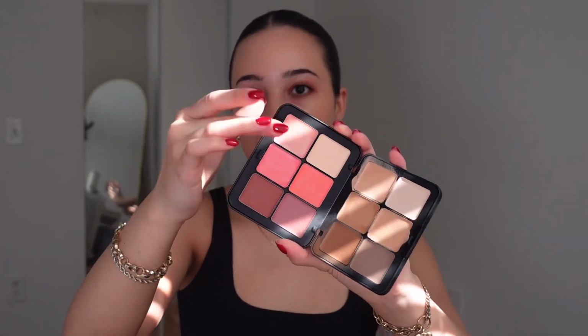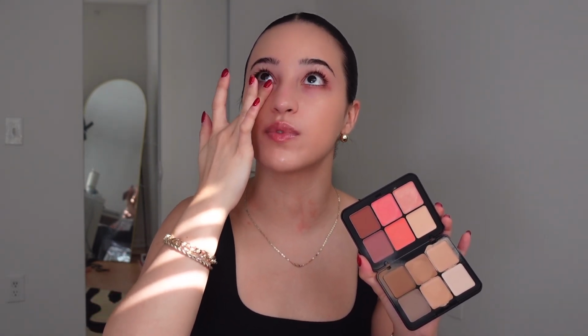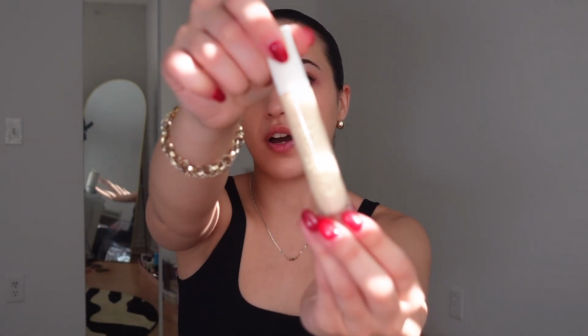To color correct, I'm gonna go in with this peachy tone and go right underneath the eyes. I have hereditary dark circles, so color correcting makes a huge difference when it comes to concealing. This one can also be used as a blush for somebody with a little bit of a lighter skin tone.